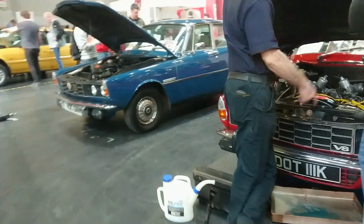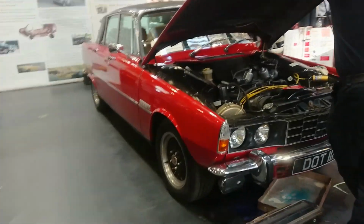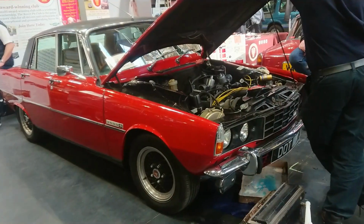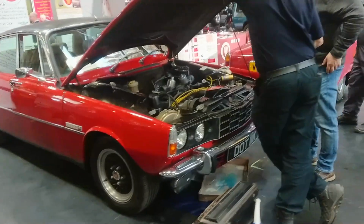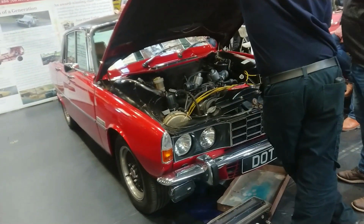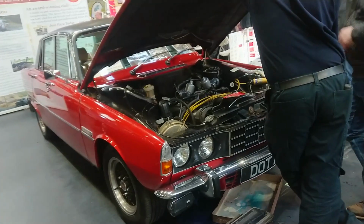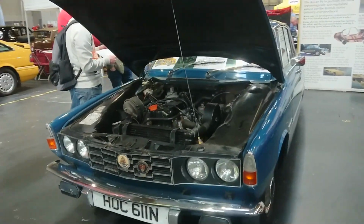Series 2 this one. Why does that say it's a 68 then? Is that the year they came out? Because it's clearly a Series 2 one. So it'd be 71, 72. I think the facelift was about 71, I think, late 71. Could be wrong though. This is definitely Series 2 though.